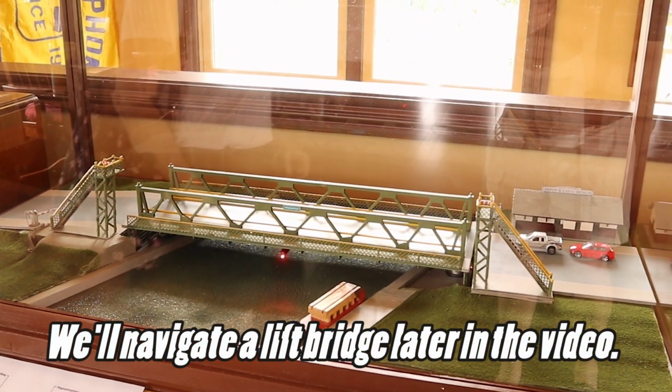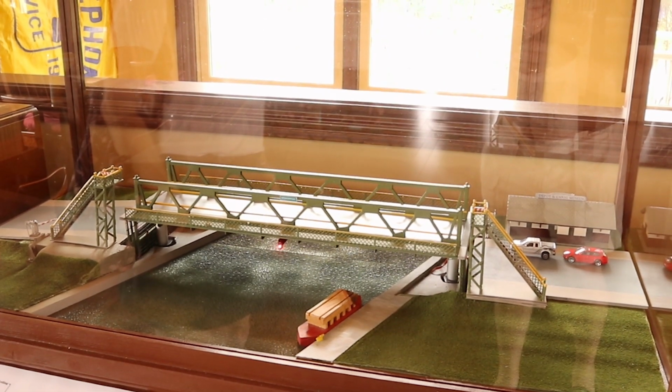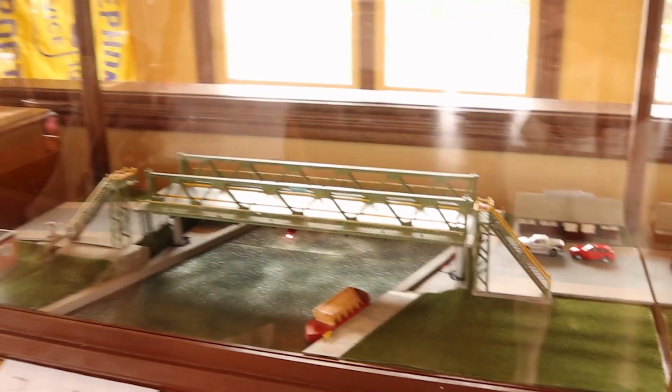Ooh, cool, it's lifting. And that's where we would have gone under if we'd gone that far, but we didn't. We turned around and we're parked over here.